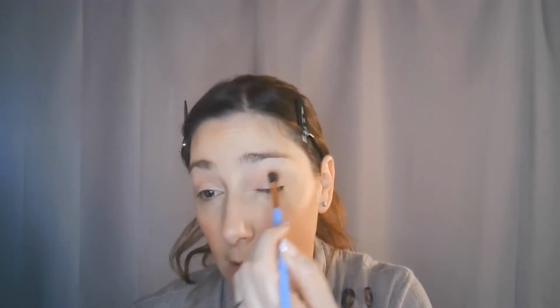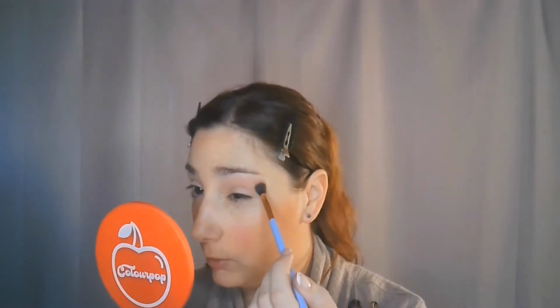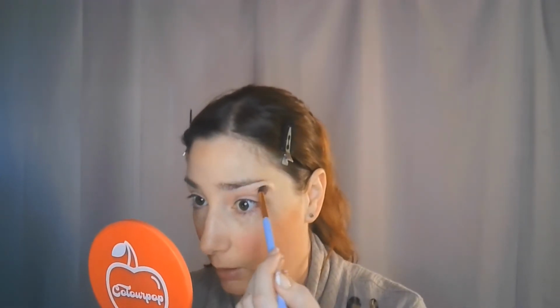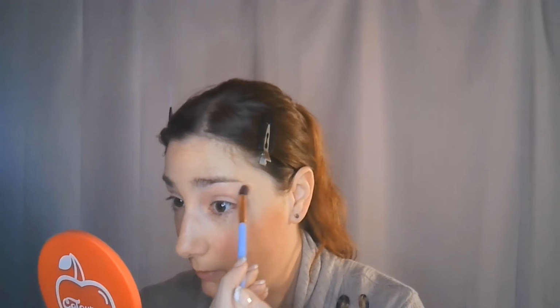First impressions, it's a lot more pink on the eye than it is in the pan. In the pan it looks a lot more dusty rose, and I guess, it does look dusty rose on the eye, but it looks a lot more pink dusty rose instead of mauve dusty rose. Does that make sense?